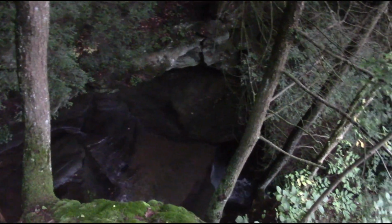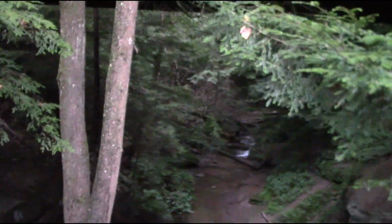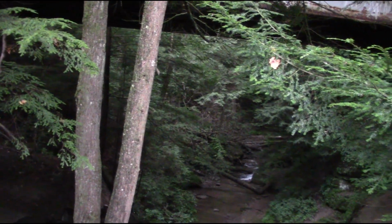Bridge, you can kind of see the cars there. But yep, it's the waterfall. It's kind of in the way, but there's the creek going upstream. Nice little valley to investigate in and of itself. But at any rate, moving on.